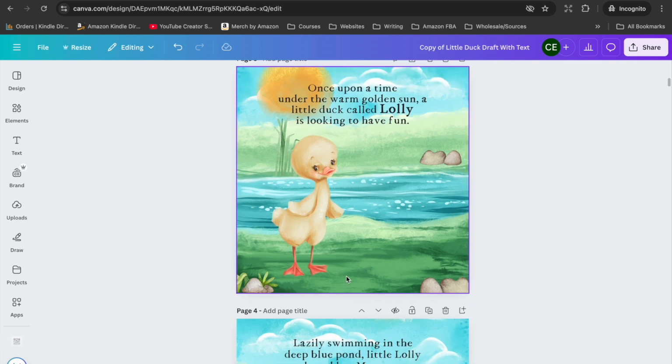Taking the time here will help make your book look so much more professional, cohesive, and put together. I then created a front and back cover for the book to match the feel and style of the interior pages of the book, so that the customer can get an idea just by looking at the cover what the style of book is and what the style of story is.